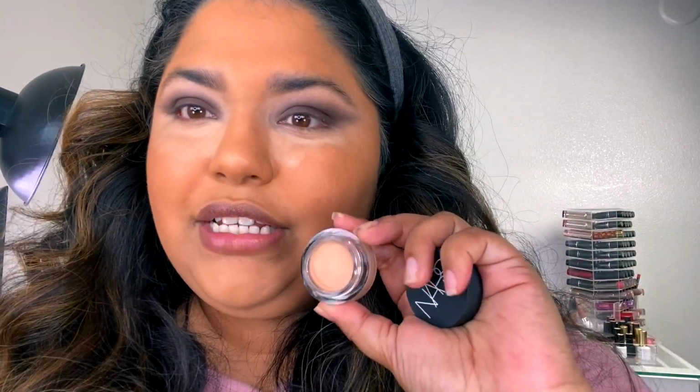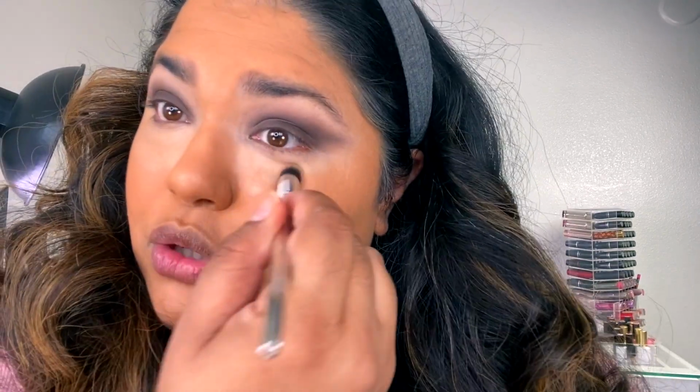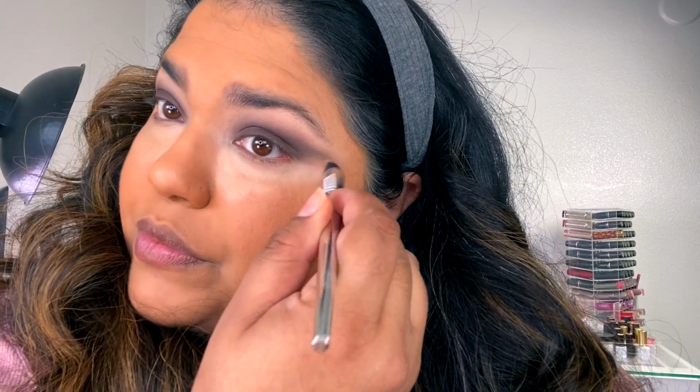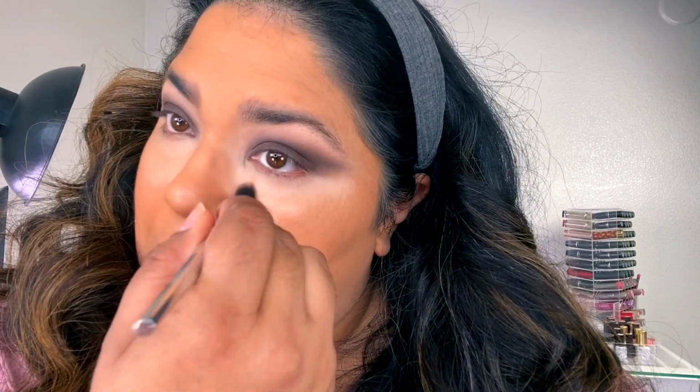Okay guys, for concealer today, I'm gonna go in with the NARS Soft Matte Concealer. It's new, you guys. I can tell you that I don't like the packaging. I don't like to have to use something extra to put on my concealer. What happened to the wand concealers? What happened to just keeping it easy? But I guess some things are not so easy. So I'm gonna go ahead and blend it out.